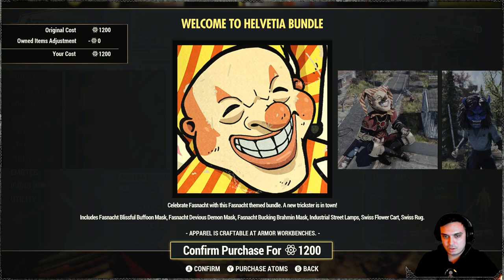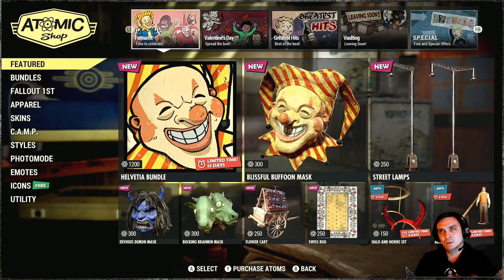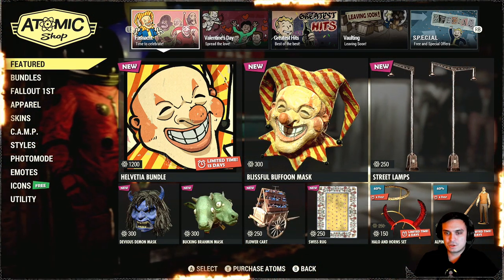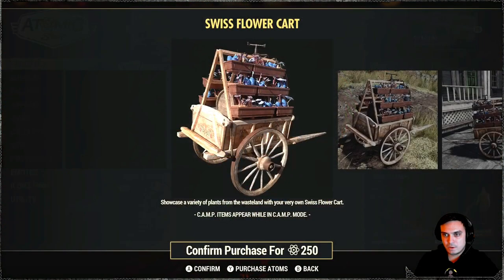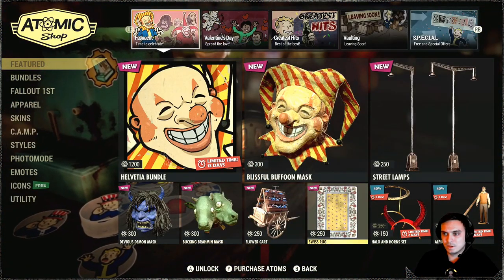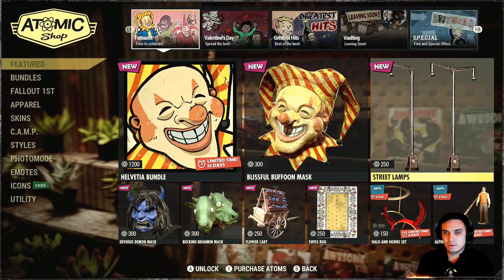Fasnacht, celebrate the new trickster in town. Okay, yeah, so these are Fasnacht. And the ones I've shown you on the display cases also have Atomic Shop versions, so most probably they'll be able to fit in. Alright, what else we got? The flower cart. It's within the bundle. These things actually look pretty nice. I used a lot of these before, so maybe it is a good idea to grab that bundle.